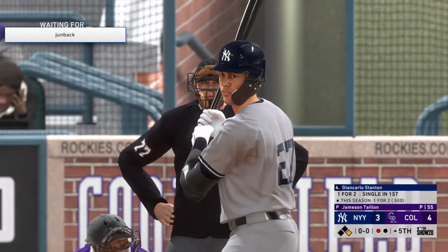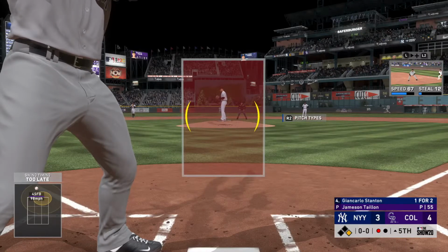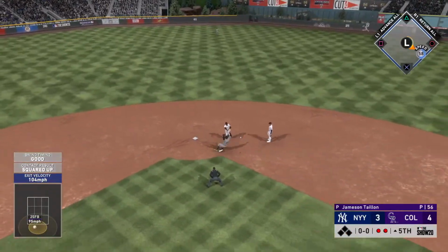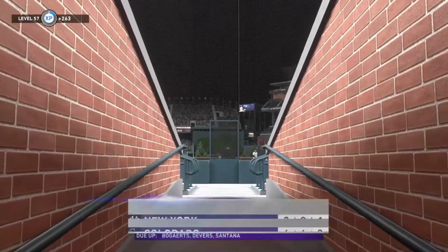Digging in once again, Giancarlo Stanton. He's singled in 2 trips to the plate thus far. He's set and the pitch. Hard hit ball to second. On to first as they get the double play to get him out of the inning.